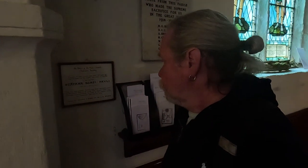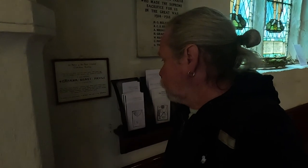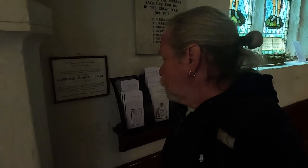Oh, that's quite interesting. I remember seeing this last time. It says here, the bell of this church, which was cast about 750 years ago, and the oldest in the country, was stolen in July 1917. It was never recovered. A second bell dedicated to St. Peter was lost in the 18th century.